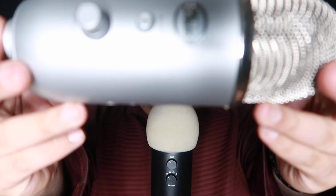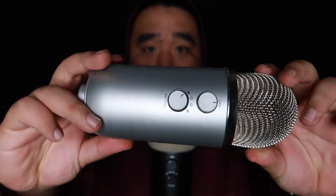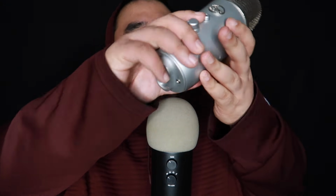I think this is my third or fourth one. I actually have my old one right here. The only reason I've had to get new ones is because I've broken them, not because they broke on their own, but because it was my fault. Like, I think with this one, I knocked it over and so the port is completely broken. But yeah, so this is the Blue Yeti.